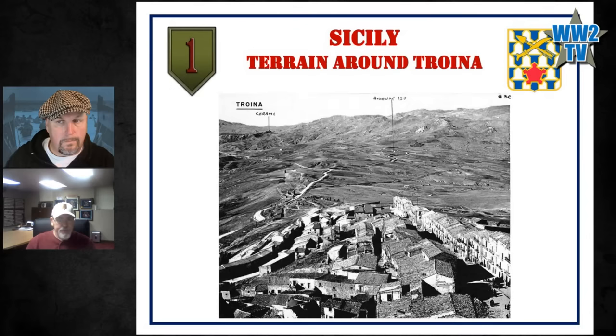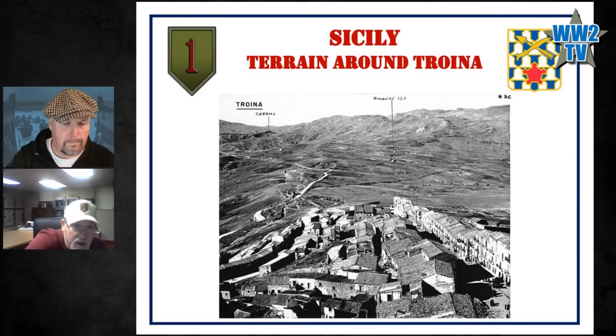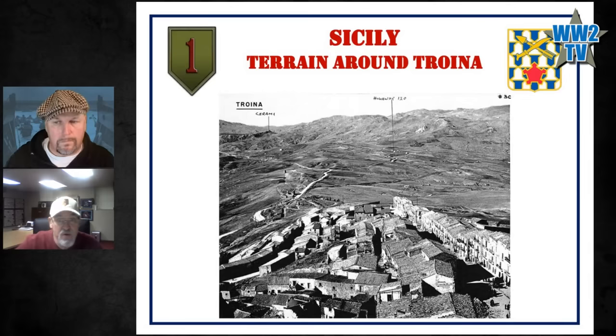Okay, this is taken from Troina, and you can see Cerami off in the distance in the upper left there. Highway 120 comes out of Cerami to the right, south of the Troina Ridge, and you can see how the Troina Ridge curves down toward Troina, and then you'll see where it picks up against Highway 120, comes down and into Troina from the very front that you see there. Very good road. And that's where it comes into Troina itself.